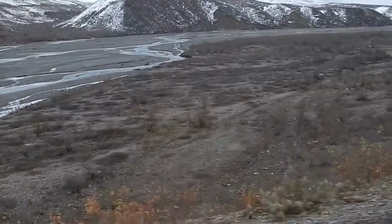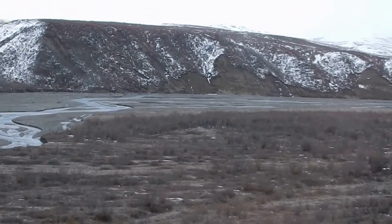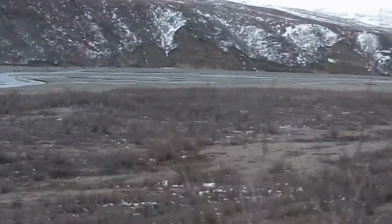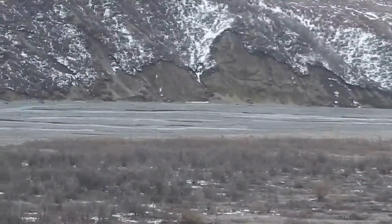Oh yeah, there's the big landslides over there. Dropped like a block. I wonder if the top layer of permafrost melted and it just went.